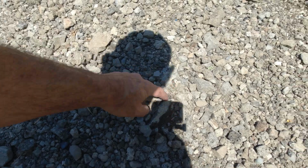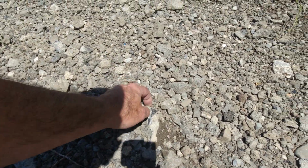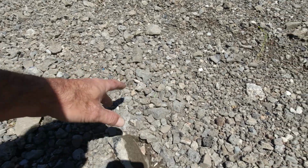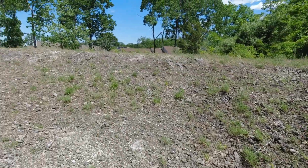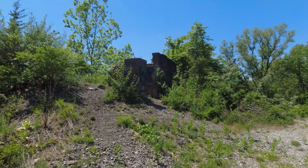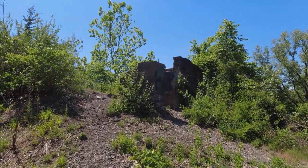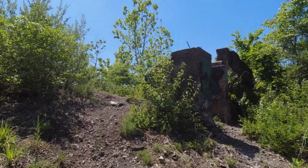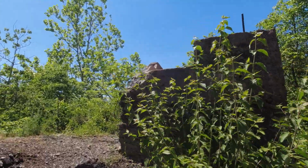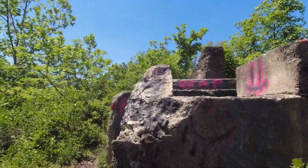This one looks like melted glass right here. You can see how hot it got. That's kind of interesting. So it goes up into this area here. Oh, look at that. Some kind of concrete structure here. Is this where they would have dumped it from? I'm not sure, RJ. I don't know if that would have been a dump site or not.